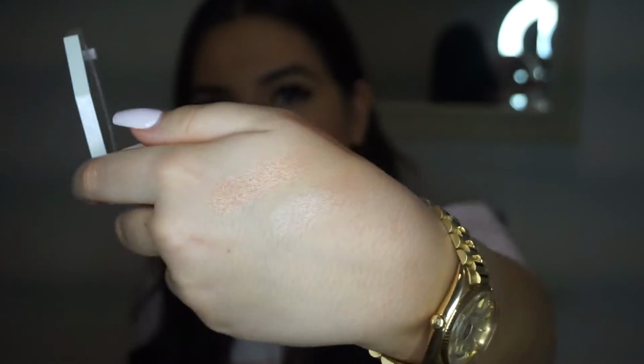To me this is an eyeshadow. This is what you put on at the end of a makeup look to basically give your eye a little shine. I don't like this at all, especially for a skin tone like mine, which is a little more warm. I didn't enjoy this. Even on clients, I used it a couple times and I just didn't like it. So we're gonna toss that.